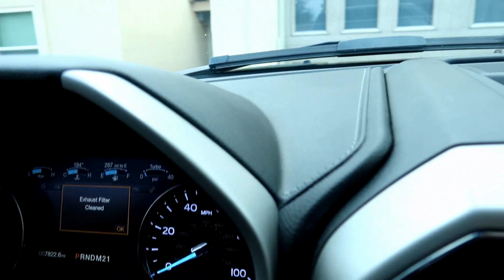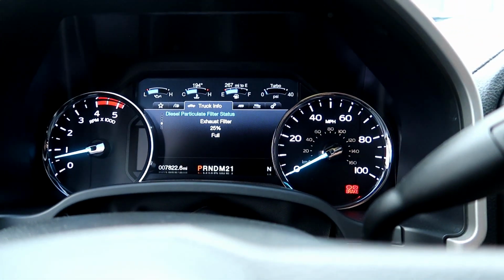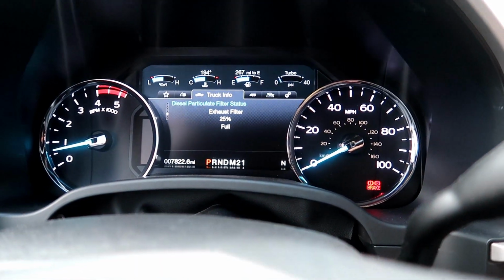4:51, boys, is when it said diesel exhaust filter cleaned. And it didn't even clean it all the way. It still says 25% full. Why wouldn't it clean it all the way? So there you go, 4:51. We went from 4:21 to 4:51. It literally took this thing half an hour to clean it.